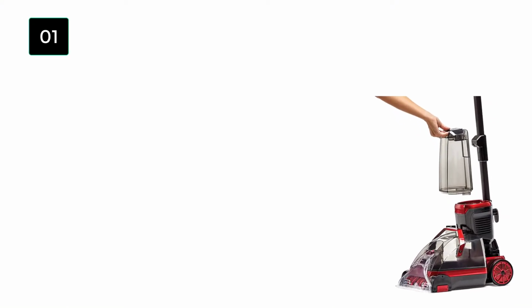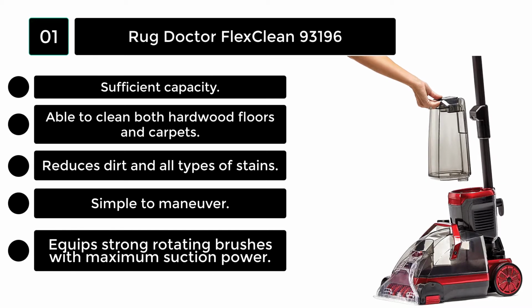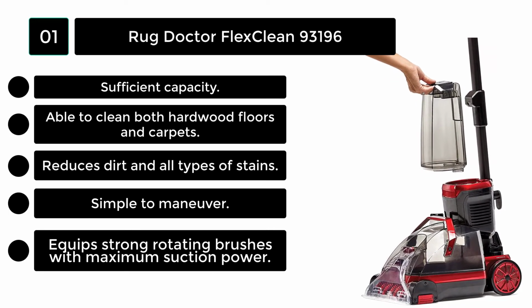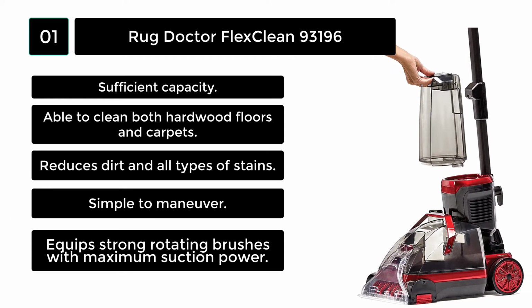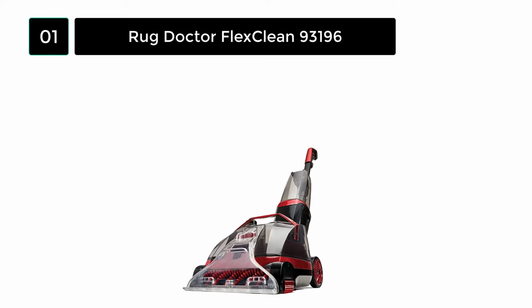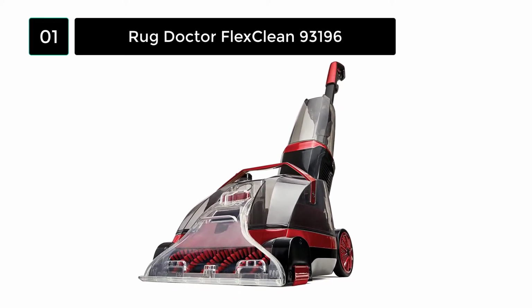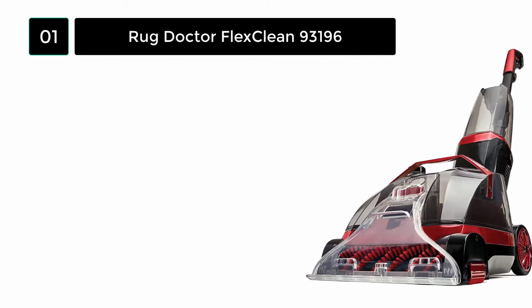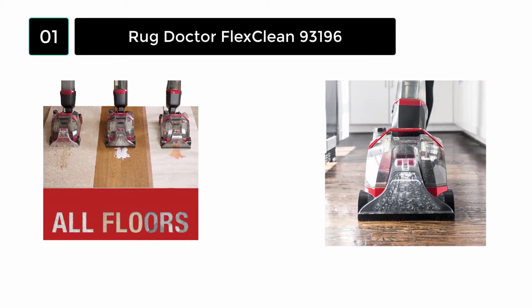Number 1. Rug Doctor FlexClean 93196. You want to get yourself the best carpet and floor cleaner to keep your residence neat and clean. The capacity of this carpet cleaning machine is around 1.5 gallons, which is pretty enough for extracting grease, grit, grime, or other types of gunk. Whether it is carpet or bare floor, the Rug Doctor FlexClean 93196 pet stain carpet cleaner machine is capable of making it clean.